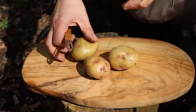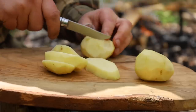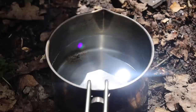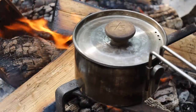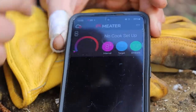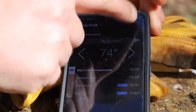And here we have some potatoes, so I'm going to get peeling them. And then we're just going to cut these down for frying after they boil. Now if I can, I'll set up a cook here, and we've got poultry, chicken, whole, and then we just start cook.